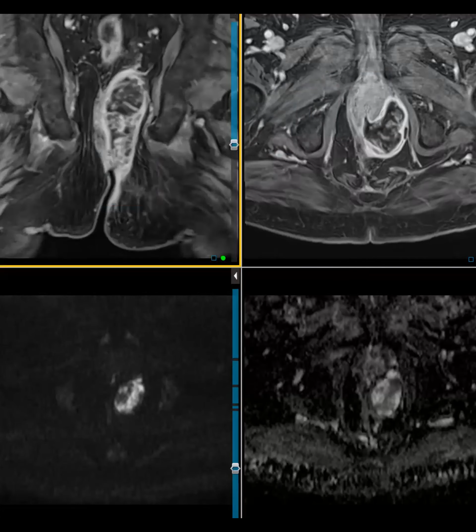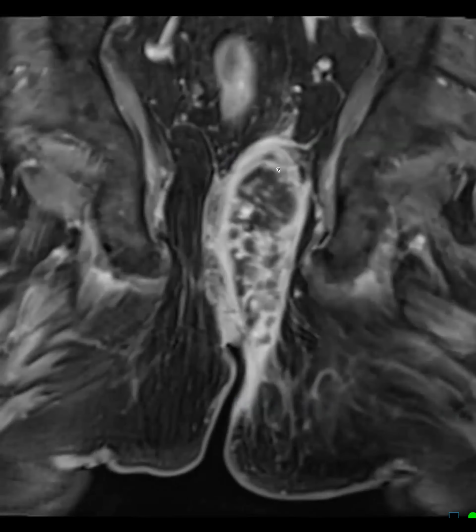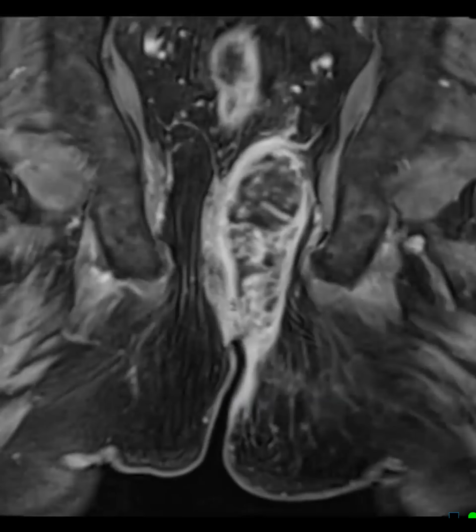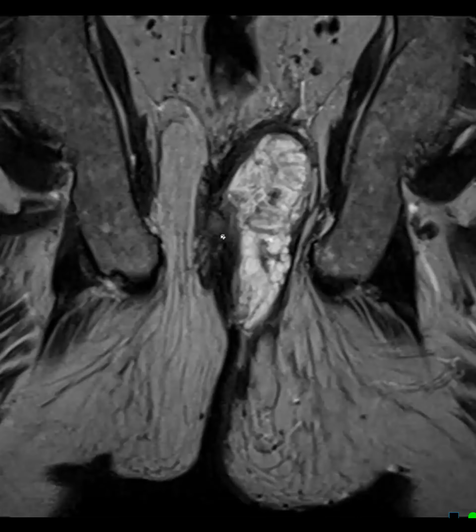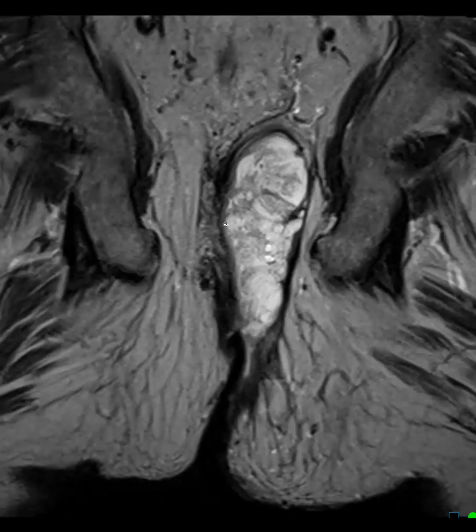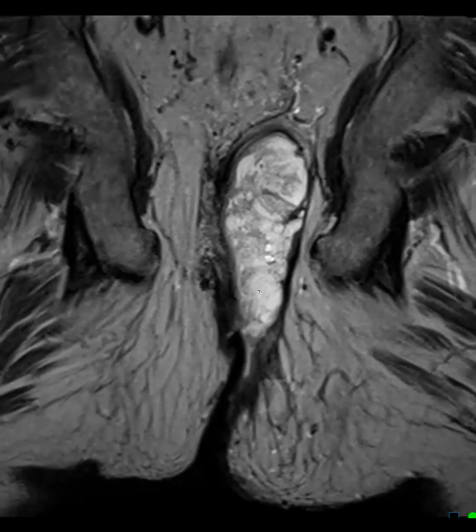Okay. This is the coronal. Here you can see this lesion. Maybe I can show it in the T2 coronal better. Okay. So here we can see the levator, and not sure. This is definitely outside the internal anal sphincter, but not sure if it is between the internal and external anal sphincter. Anyways, this thing is continuous downward.